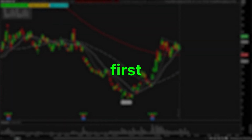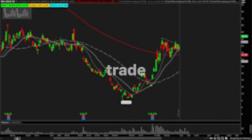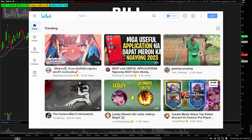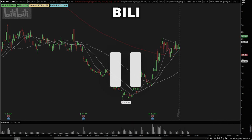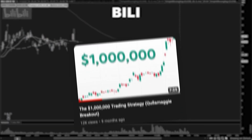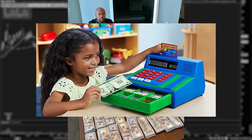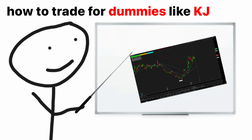It's time to take the first trade, and the lucky stock we have chosen is BILI, kind of like the weird Chinese version of Netflix. But before I do that, I should probably explain to you the trading strategy that I will be using to get to $1 million so that you can start learning it too. Let's see if I can do it in 60 seconds or less.